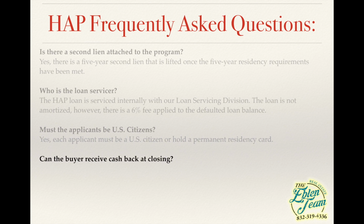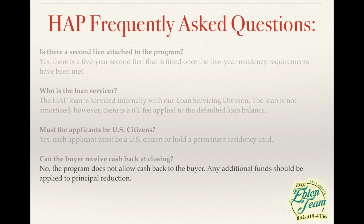Can the buyer receive cash back at closing? The answer is no. The program does not allow cash back to the buyer. Any additional funds that are left over are going to be applied to the principal, and it's going to reduce that rate. So it is kind of the same. It's not getting in your pocket, but it is coming off the price of the house. So whatever you don't use, you don't just lose it. It goes off the principal, which is great.